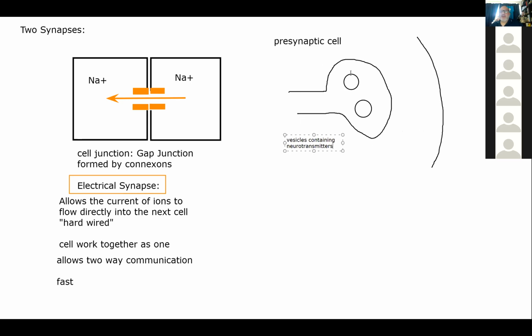We have vesicles containing neurotransmitters that are going to produce our communication, and we need some way of controlling those. How do we control the release of the neurotransmitter? With calcium. Calcium, excellent. We let calcium in, and that calcium has to come in what? A voltage gated calcium channel. Excellent. So our other specialization here is a voltage gated calcium channel.